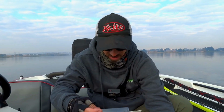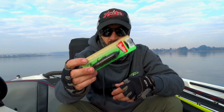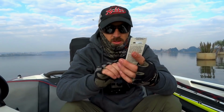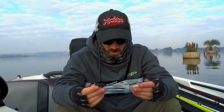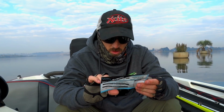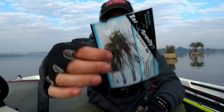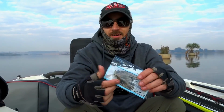Okay, first bait. The Super Spook, like a Zara Spook bait. Top water. We've been throwing top water, so I don't know if this will work, but we will try it. The next bait, the Zero Gravity swimming jig. That's a jig I haven't seen, I haven't used. Super light. It's like featherweight.